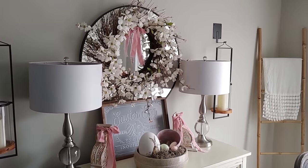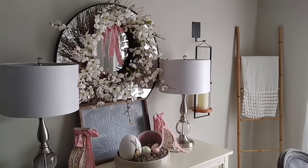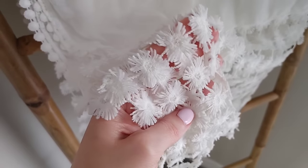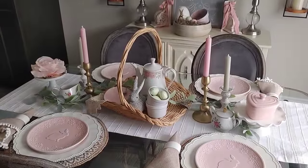Right beside our buffet, I have a ladder, and to it, I added this really pretty scarf that was my mom's. I love the daisies. It looks so soft and pretty. To me, it's a perfect little touch for spring.